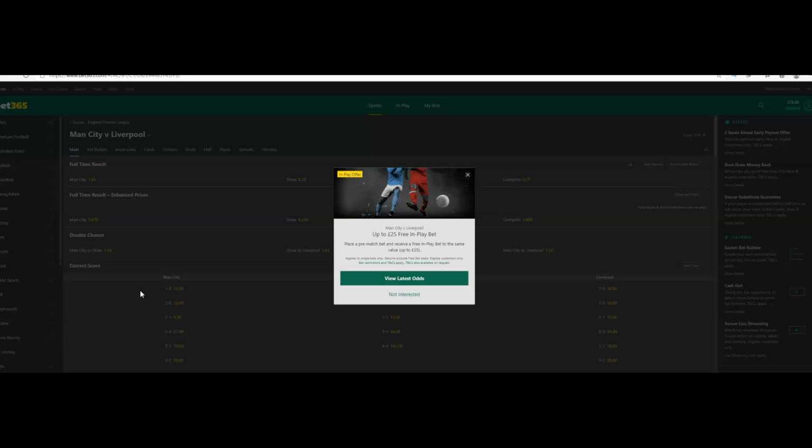It's Sunday and Bet365 have put out an offer, as you can see here, up to £25 free in-play bet. So basically you have to bet £25 to get the £25 in-play bet. So how do I play this?